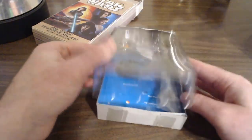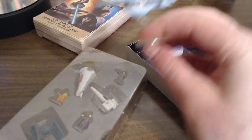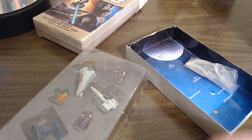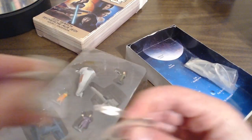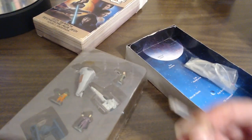But you can also do from here. So we have some stands in here. But I brought the stand from the Excelsior in order to show you how these clip in. So you can do like that for the shuttle. Wonder if these work here. No. The hole is too big.